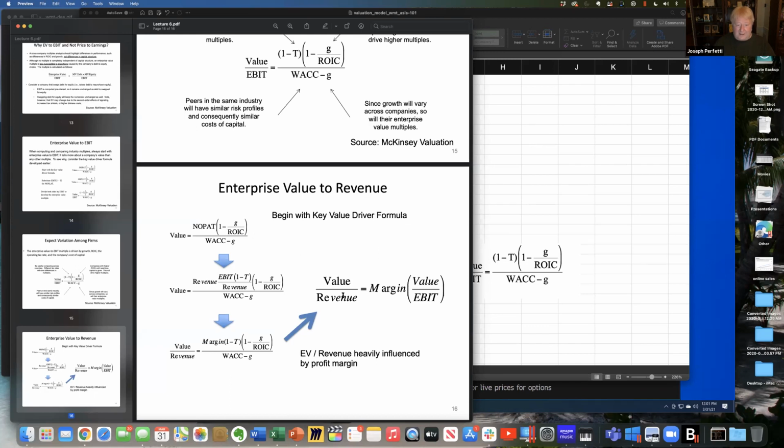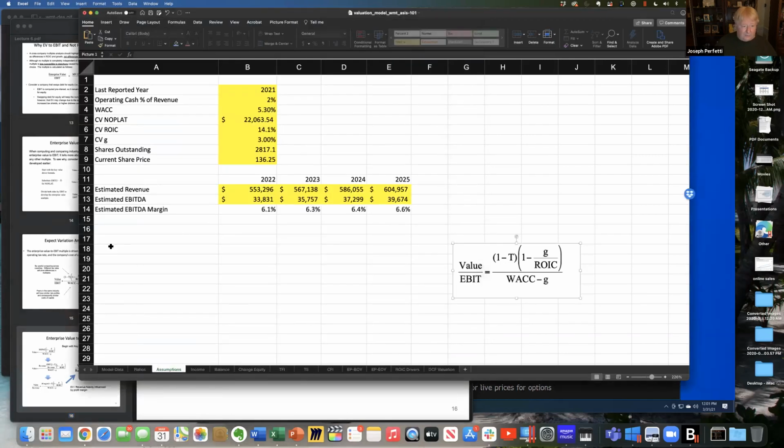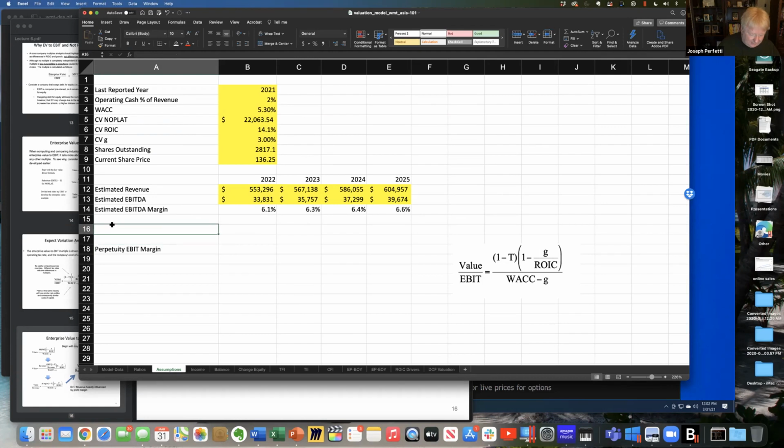Okay, so here's the point. Enterprise value to sales equals margin times enterprise value to EBIT. Therefore, enterprise value to sales divided by enterprise value to EBIT equals margin. What is margin? That's EBIT margin. So the other important formula is that my perpetuity EBIT margin, which we're going to solve for, is going to be the enterprise value to sales multiple, or enterprise value to revenue, consistent language, divided by the enterprise value to EBIT, which gets us the perpetuity EBIT margin.